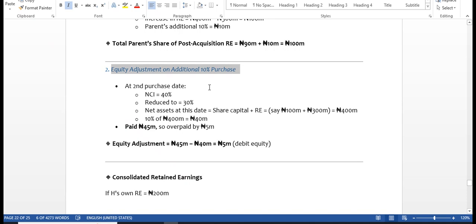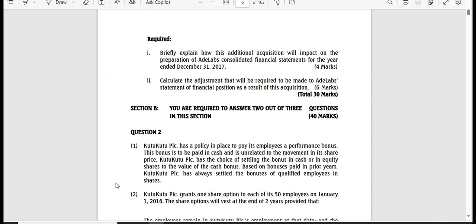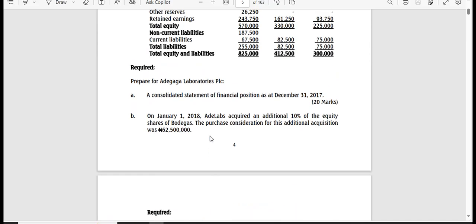Here, your NCI, what's the new NCI you have? Your NCI has reduced, right? 10% now. So what is the acquisition? What's the purchase consideration? 52,500,000 is the purchase consideration, the additional purchase consideration. So this 10%, we will share the profit at the end of 2018.